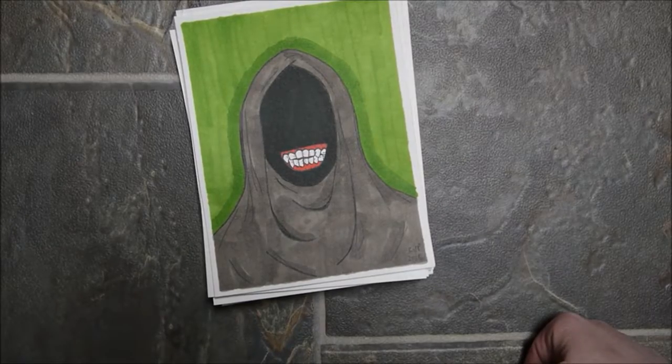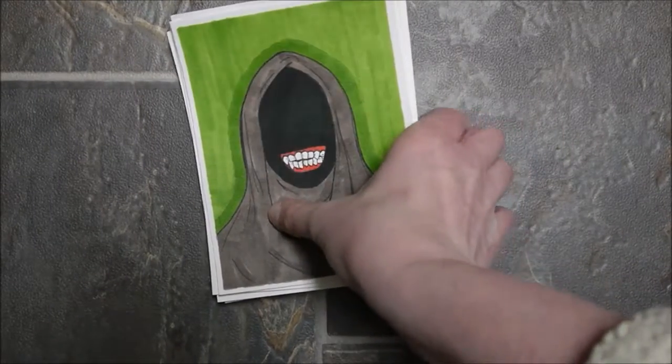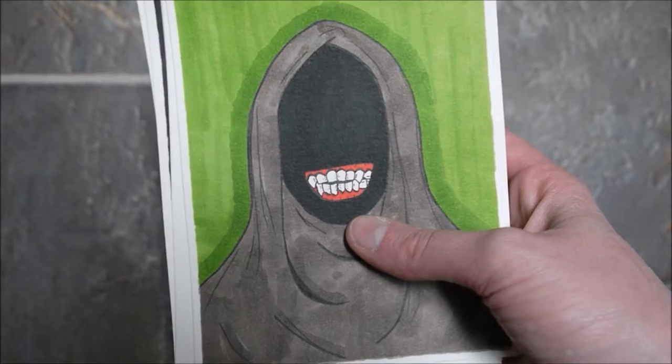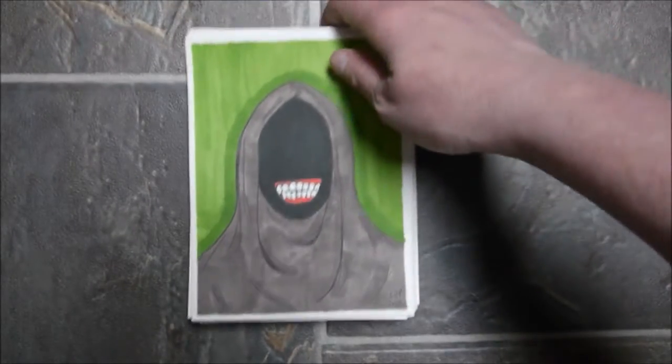7. This is Grin Reaper. I really love this one a lot. Again, the problem I have with the markers is that I'm not very good at them, but I really like this one. I think the teeth are pretty creepy. I like the overall feel of it. A big fan of that one.